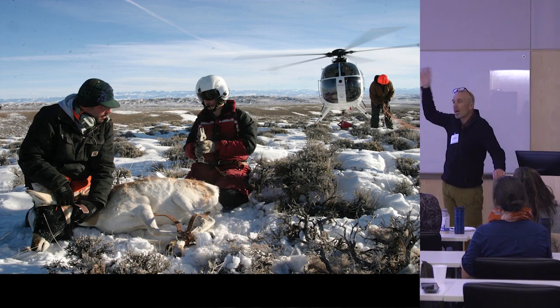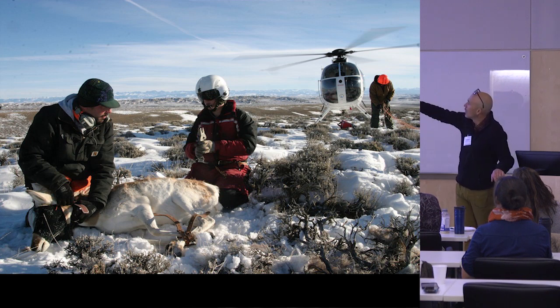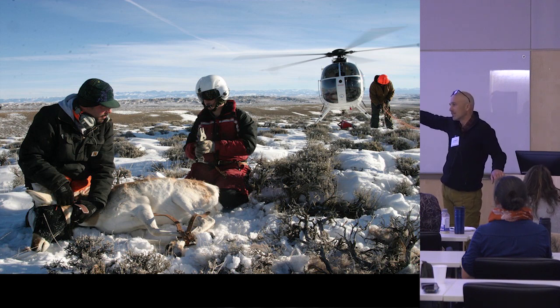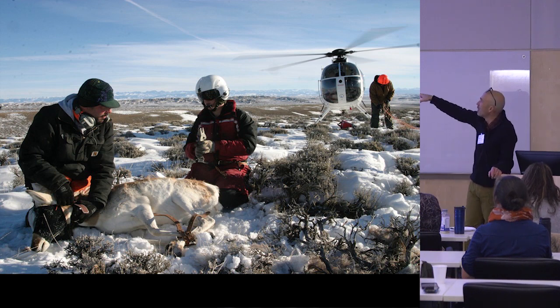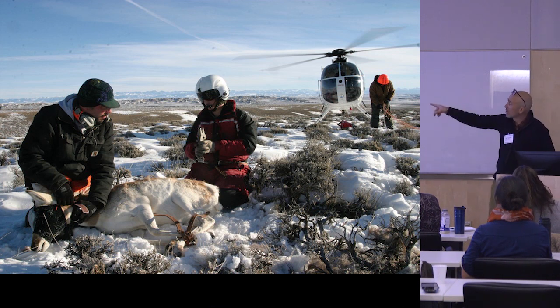A pronghorn antelope out on our side of the continent is actually a pretty abundant thing, right? We caught 72 of these animals. We were looking at a migration in and out of Teton Park. Caught 72 of these guys to fit them with radio collars in a day and a half. It cost over $220,000. We spent it in 36 hours. And it's expensive. It also can be dangerous.